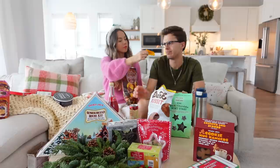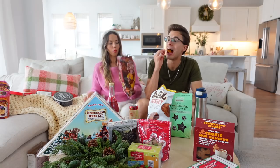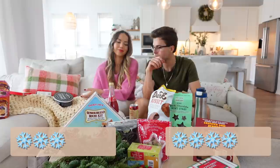I love how thin and crispy these are. You definitely have that sweet potato flavor, 100%. Three, two, one, three. Four. Nice. I like them, but I don't love them. Yeah, three and a half. Did I influence your rating?